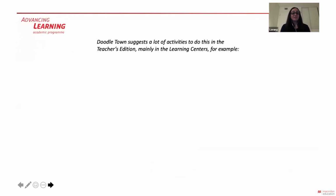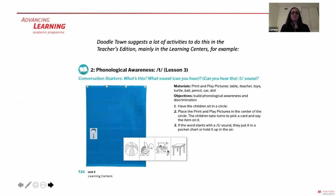Something very nice that Doodletown has is that it has a lot of games. They suggest a lot of games, and they have some learning centers that I really like and I want to show you. This is another game, and it's with a pocket chart. So basically here they have flashcards with pictures, and they have to listen to the sound and discriminate. They have to see if those pictures have the sound in the word. For example, ball, turtle, yes. So you put the flashcard in the pocket chart. Toys, yes. Table, yes. And you put them in the pocket chart, okay? That is another game that you can play. And well, these are just ideas, but make sure that you include a lot of games, okay?